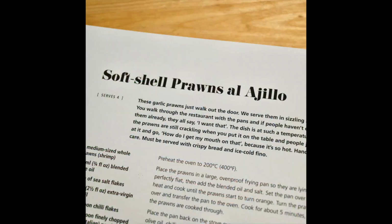Now, the first recipe, actually, you need another ingredient that you can get, especially at this time of year, prawns. It is spot prawn season. They're on the go right now. You can get them at Oak Bay Seafood, which is right beside the Whole Beast and the Village Butcher. This is a soft shell prawn al ajillo, which is just another word for garlic.